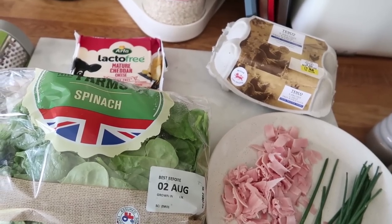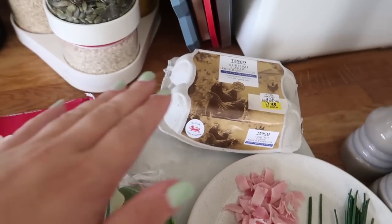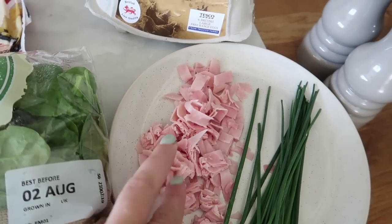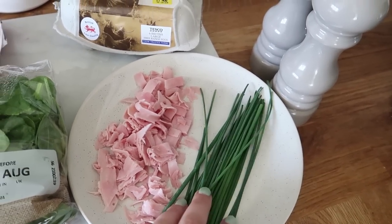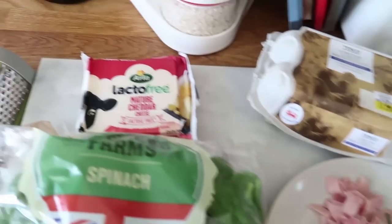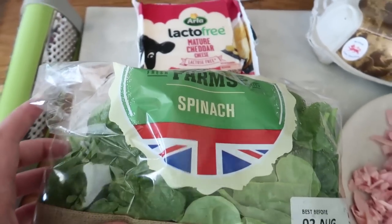Okay, so very simple, my ingredients for my omelette slash frittata. Firstly, need some eggs, need some ham. I've gone for some smoked ham here. Some chives, the best ingredient in the whole entire world for every single meal, except maybe a cake or something. Some lactose-free mature cheddar cheese and some spinach.